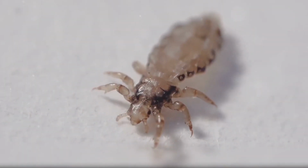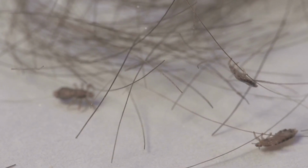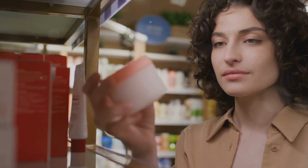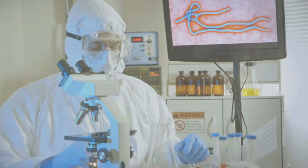At number 8, we've got pubic lice, also known as crabs. These tiny insects make themselves at home in your pubic hair and cause intense itching. Pubic lice are treatable with over-the-counter medications. Follow the instructions carefully and treat everyone who's been in close contact with the infected person.